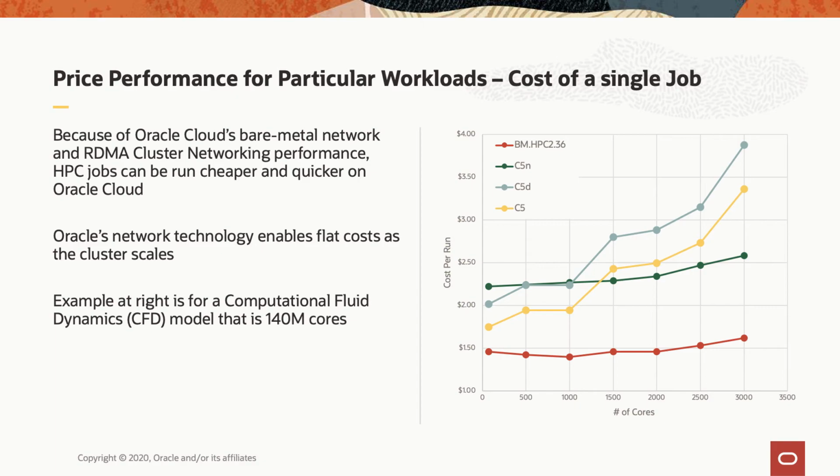Because of Oracle Cloud's bare metal network and RDMA cluster networking performance, high-performance computing jobs can be run cheaper and quicker on Oracle Cloud. Oracle's network technology enables flat costs as the network scales. The example at the right is for a computational fluid dynamics model that is 140 million cores. While the number of cores increases, our networking performance stays consistent.